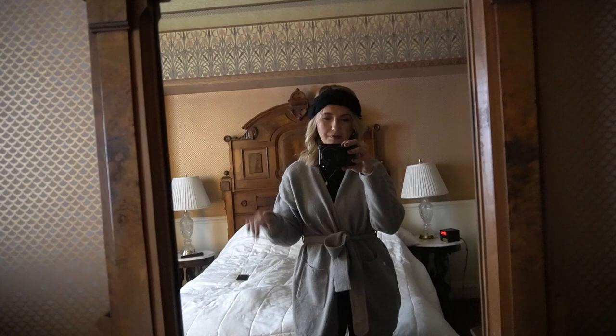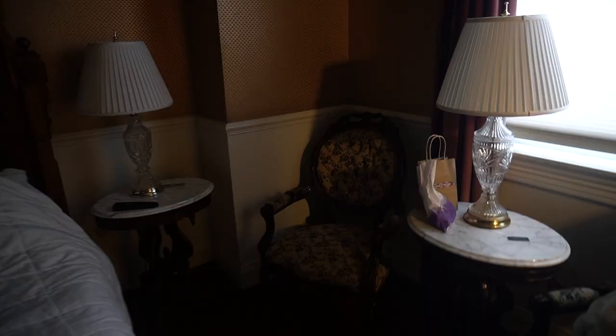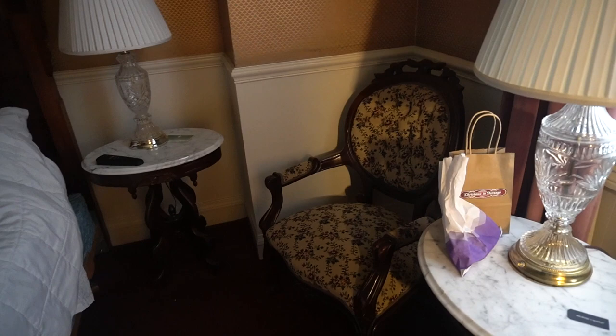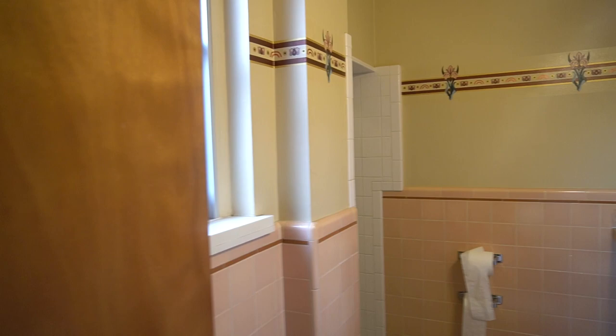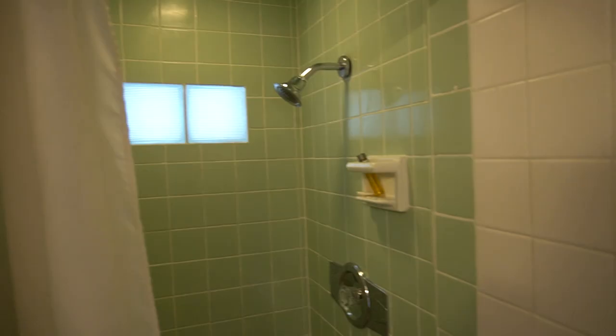This is the mirror. I'm gonna tell the details of my outfit a little bit later. And we have this beautiful picture. I wonder who this handsome man is. And we have some shelves, a desk over here, really beautiful chairs. I'm not gonna open the window because the view is horrific, to be quite honest. And this is the bathroom. Really vintagey kitsch as well. It's really small. I mean, I love this. I honestly love this. And that's the shower. So that's the room.